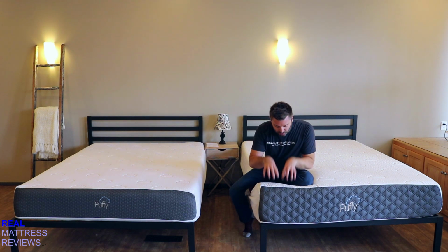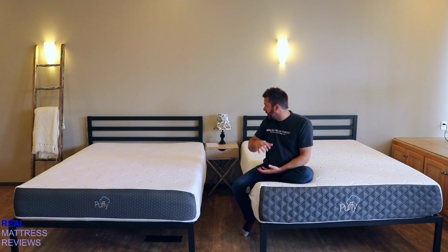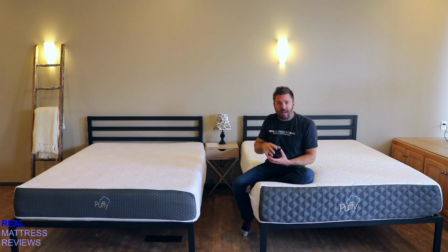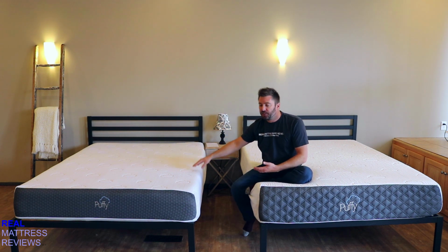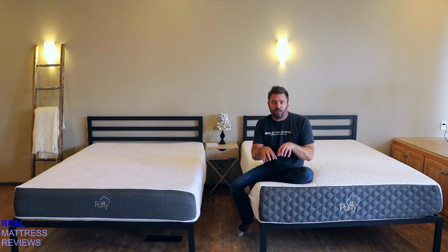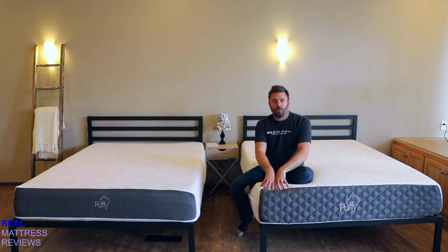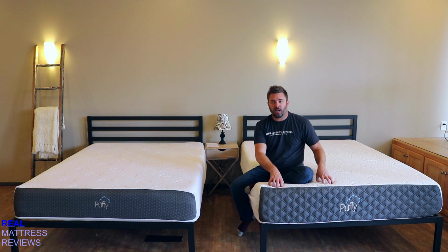So who would maybe consider the 12-inch? Well, first of all, if you just like a thicker mattress. On these platforms, it's fine, but some people might have a really tall headboard and they want a thicker mattress. Or if you have a really low headboard, you might prefer a thinner mattress so it doesn't dwarf your headboard. But ultimately, it's gonna come down to if you want additional spinal support, a thicker mattress, and just a little bit better edge support. That would maybe prompt me to upgrade to the Puffy Lux.